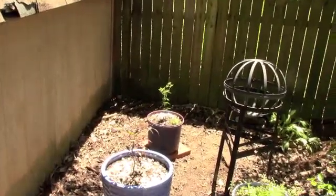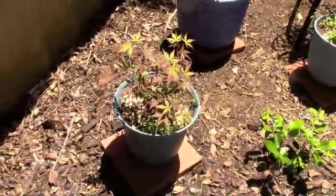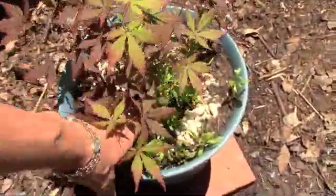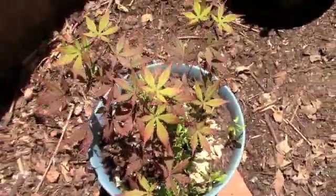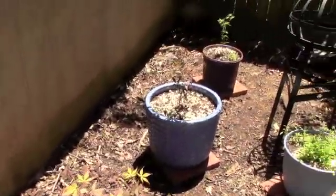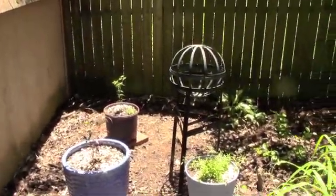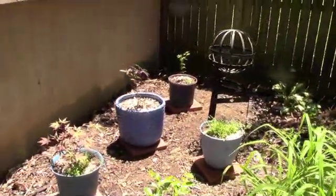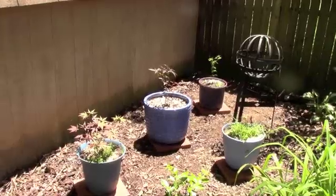Japanese maple. And of course I planted alyssum all around the bottom. They got a little messed up when I moved them, but this is all alyssum. So those will be sweet little purple and white flowers. And I'm just thrilled with this little garden. It's a big improvement over having a big compost bin there.